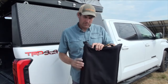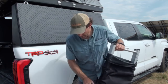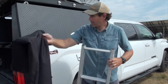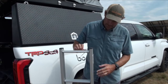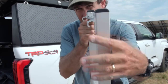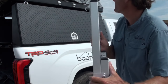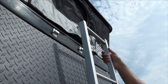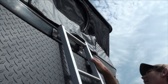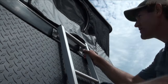The ladder has its own little case that we're gonna unzip and go ahead, take that case off and lay that on the tailgate here. And this just extends upwards. You're gonna look at these little hooks here. They're gonna correspond with some hooks that are right up on the base of the tent. So it extends upwards and we just kind of slide in from the side and we're ready to go ahead and step up here.